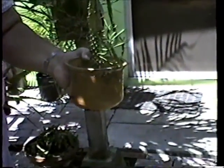They're one of Thelma's neat plants here. It's a euphorbia. And it just grows silly.